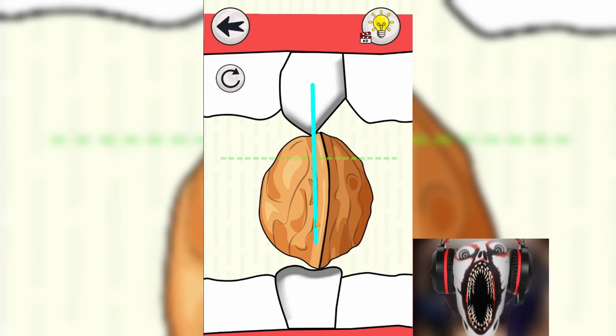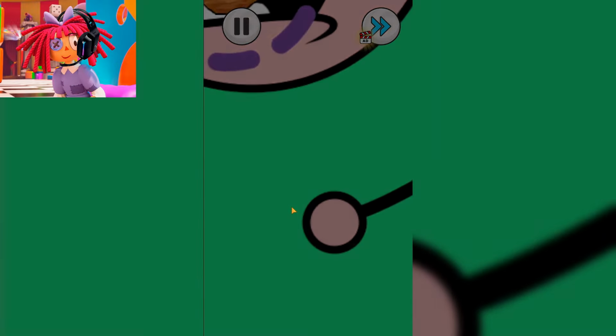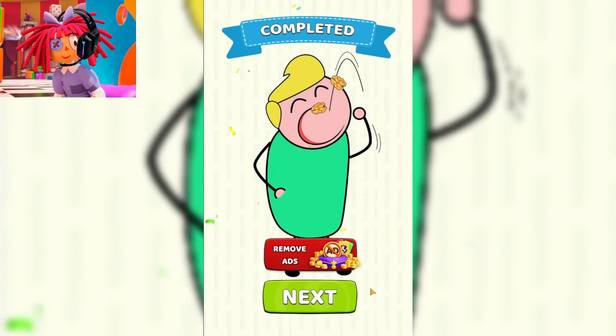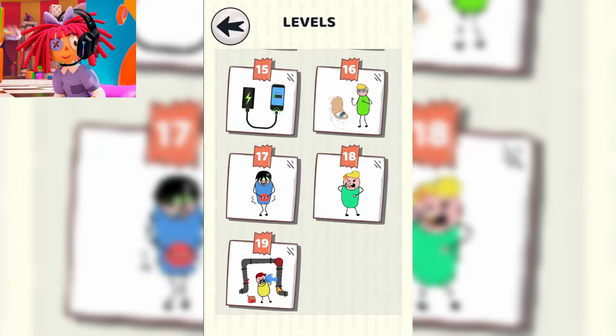And here we need to help the guy crack the nut with his teeth. I don't think this is the best solution because you can damage your teeth. And dental treatment is actually very expensive. But it looks like this guy got lucky this time. He was able to crack this nut after all.